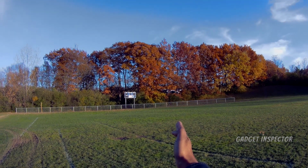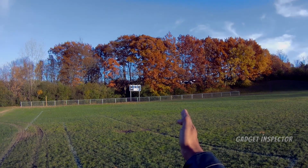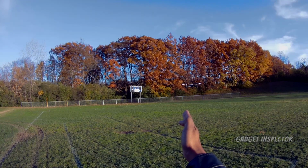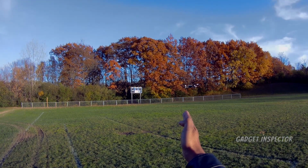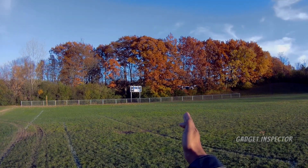We do have a light wind. I don't know if you noticed the trees behind it. You see the leaves rustling. So there definitely is some wind. And as you can see, the Tello is staying put. This never gets old.